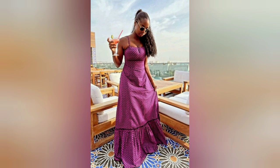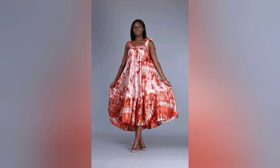This channel is all about promoting African clothes styles. It's all about showing you the beautiful styles you can design with our lovely print. Like this particular Adire gown is so beautiful, guys.